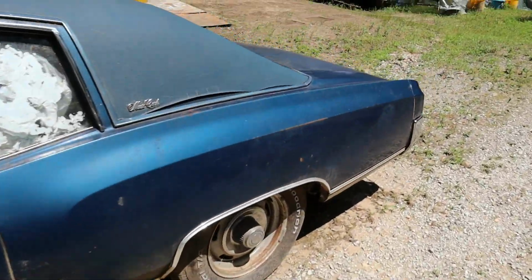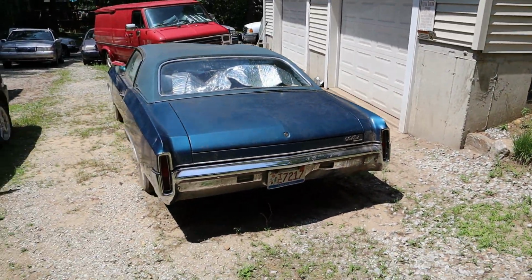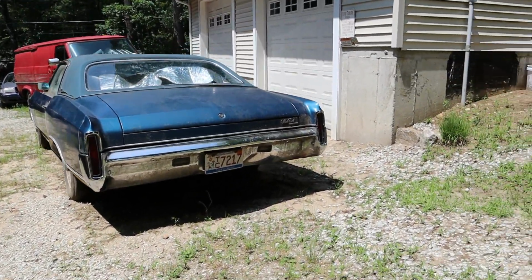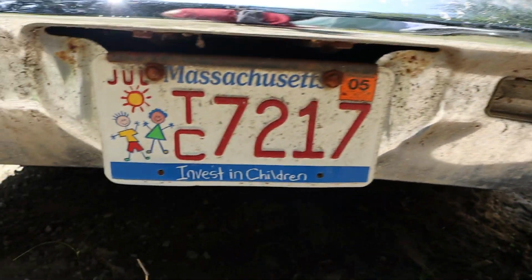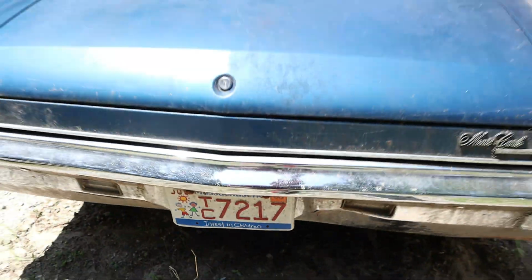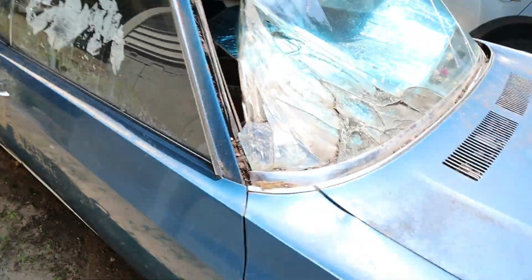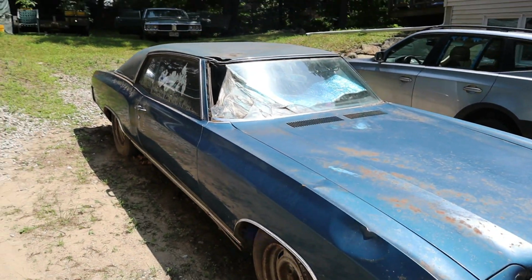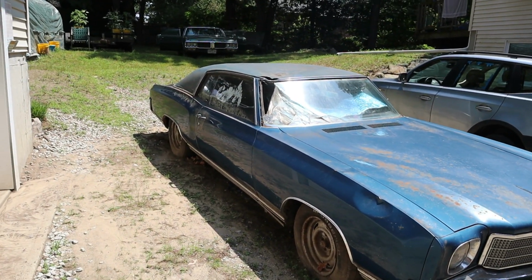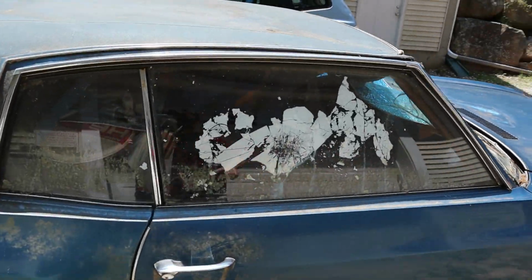Take a quick walk around. Big back chrome bumper looks pretty cool too. And the sticker back here, like I was saying earlier, is from '05. Invest in children. It's a cool plate. And the sticker up here on the windshield is from '04. So about 19 years, a 19-year time capsule. Getting to be 20, almost there. But I'm going to set the camera up in a moment. I guess I'll show you the inside before I set the camera up, because you haven't even seen it yet.